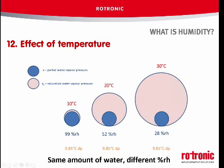So just to visualize that a little bit more, what we've got here is an example trying to show the effect of temperature on humidity. The idea is that these blue blobs are the actual water vapor pressure, and the slightly pink blob is the saturation vapor pressure for the gas at that temperature. So we can see at 10 degrees we're nearly saturated at 99%, but if we heat that air up just by 10 degrees, the saturation vapor pressure massively increases, so our relative humidity drops to 52%. Another 10 degrees, slightly less pronounced, but it goes down to 28.